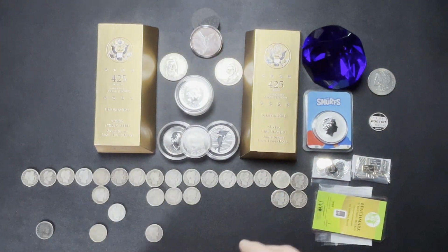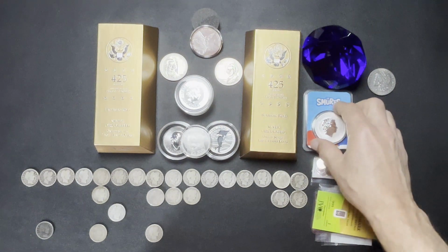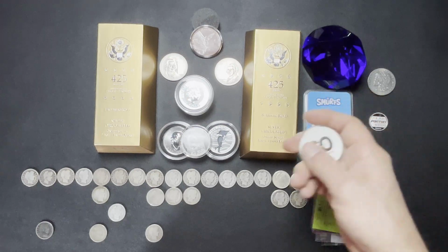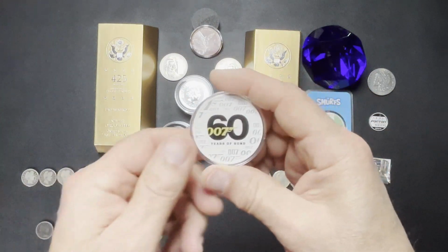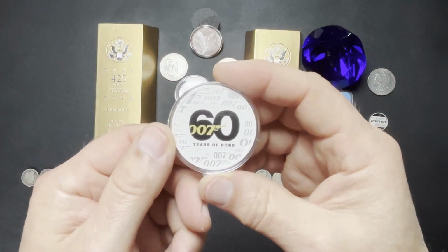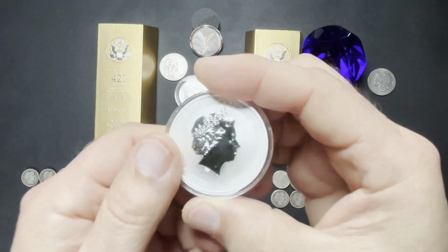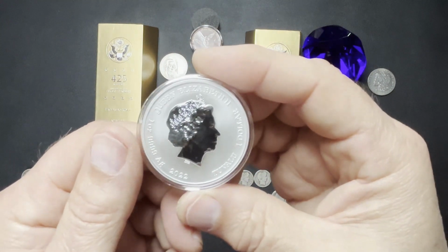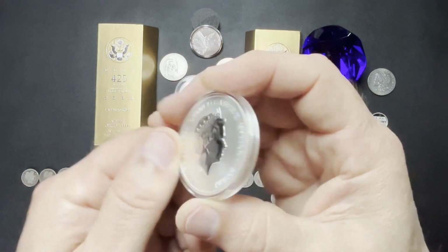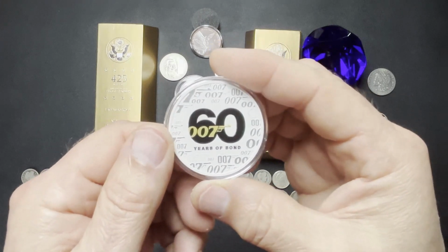All right, so over here, this is my colorized stack. I don't normally buy colorized silver, but if I'm getting it at generic prices and it's something I like, I'll go ahead and grab it. But this one here, I couldn't resist. Who doesn't like 007? This is to commemorate 60 years of Bond. And as you can see from the Tuvalu, 2022, we got Queen Elizabeth. And we got the nice 007 design on the back.